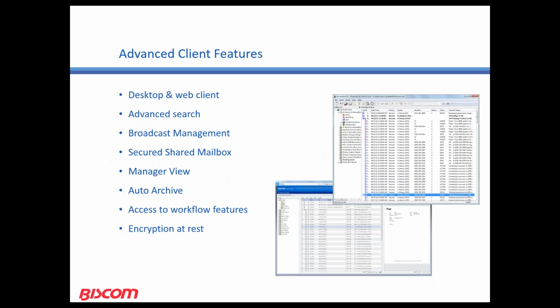Here are some of our advanced client features. We have found in the healthcare space, for example, scheduling likes to have different roles, and for compliancy purposes, we want those managers within those areas to be able to go in and look at their users and make sure they are following all procedures properly. With the Biscom Advanced Client features, you are given the ability to follow all compliancy within each organization.